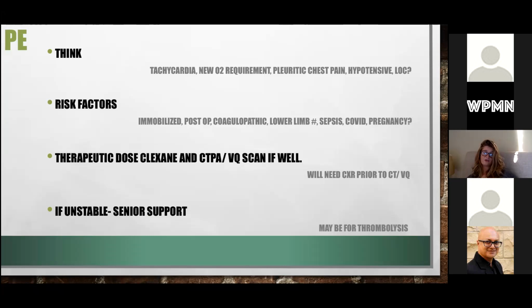If you suspect PE and there are no other contraindications to therapeutic dose clexane, you give the therapeutic dose clexane, because then you're treating the PE and it's low risk and high reward, and then you need to make that definitive diagnosis. So that's always going to be either a CTPA or a VQ, depending on your hospital and the patient.